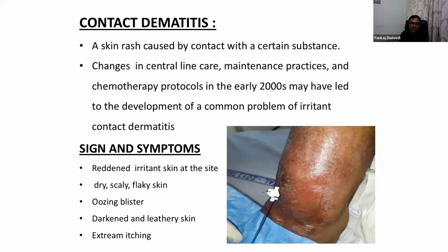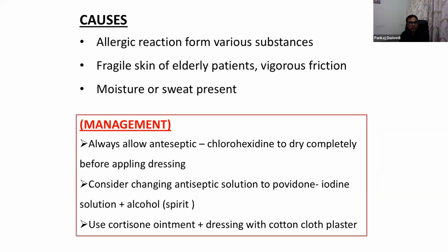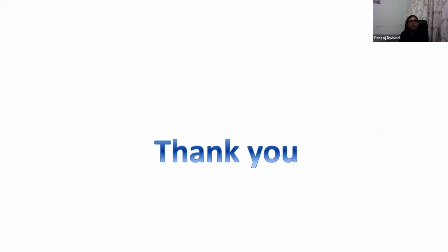Then there is contact dermatitis, which we come across in a few patients. So you should know the signs and symptoms: dry, scaly, flaky lesions, blisters, darkened and leathery skin, and extreme itching. So what is the management? Always allow the antiseptic chlorhexidine to dry completely. Consider changing the antiseptic solution to povidone iodine plus alcohol. Use cortisone ointment plus dressing with a cotton cloth plaster. So this is about the management and troubleshooting of the problems we have while managing our central venous catheter.